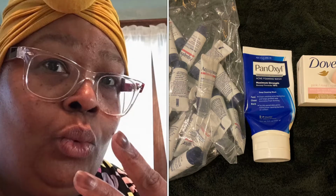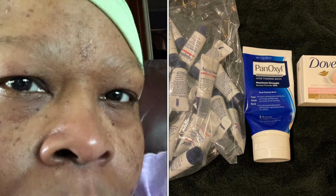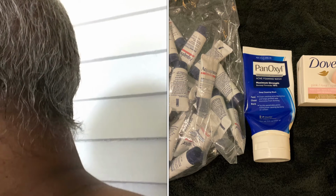And then here is my facial journey starting after that last surgery. The acne and the dark nails. The acne, I just used Dove soap, and there was an acne wash. I'll insert a picture that I used to help with the acne. But mainly just Dove soap every day. That was the only thing that's mild.